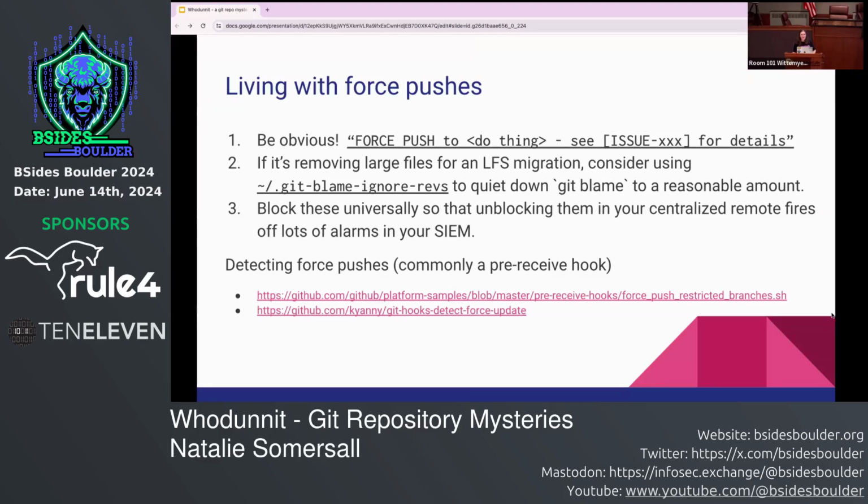So rather than saying, don't ever force push, because I am going to tell you that, I'm going to tell you, please just own the fact that you screwed up, you committed your AWS key, you're going to rotate it, and you're going to learn from this. That's not always what happens. But living with force pushes means a couple of things.